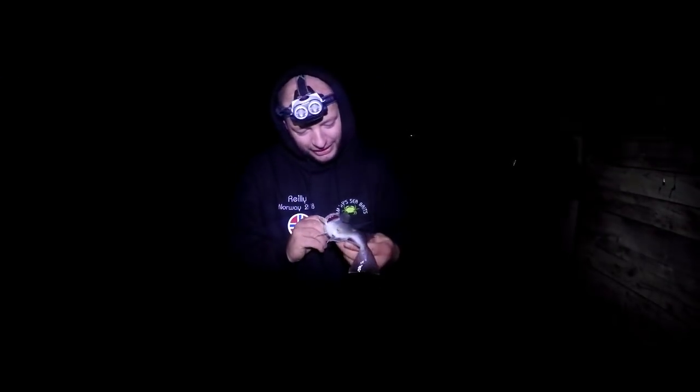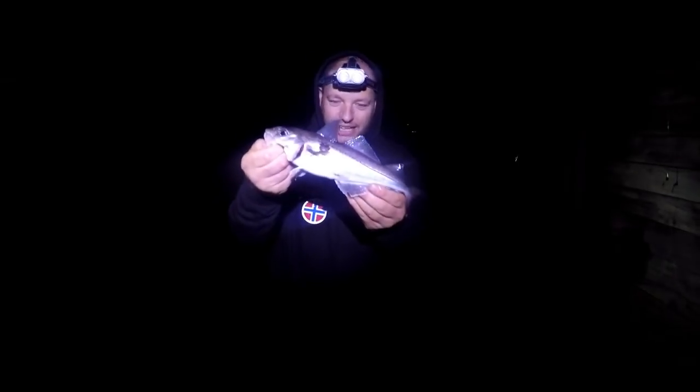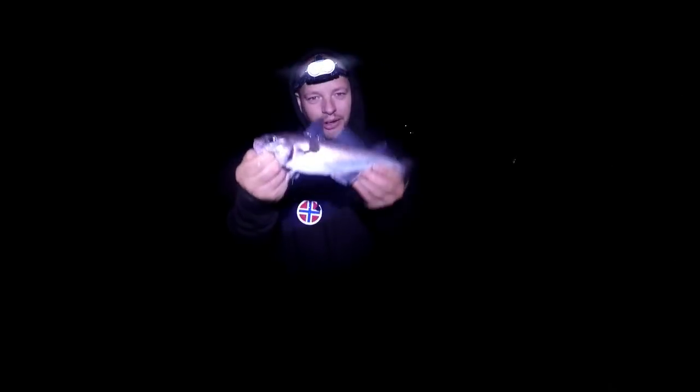He's too small, to be honest. I'd love to eat a little fish like that, because the smaller they are, the sweeter they are. But I'm not going to do that. I'm going to chuck this one back. So let's get him back in the tide and get a rod back in the water. There we are. Fish number two for me.